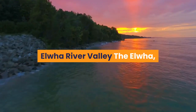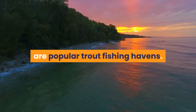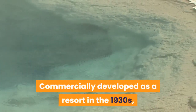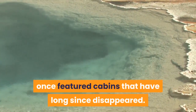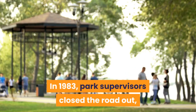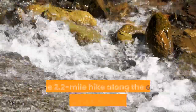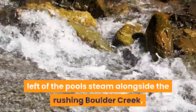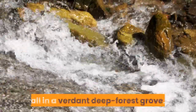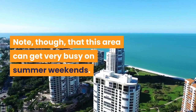Elwha River Valley. The Elwha, the largest river on the Olympic Peninsula, and Lake Mills, actually a reservoir, are popular trout fishing havens. Commercially developed as a resort in the 1930s, the valley's Olympic hot springs once featured cabins that have long since disappeared. In 1983, park supervisors closed the road out, and the area has largely returned to nature. The 2.2-mile hike along the old roadbed is well worth it. What's left of the pool's steam sits alongside the rushing Boulder Creek, all in a verdant deep forest grove. Note, though, that this area can get very busy on summer weekends.